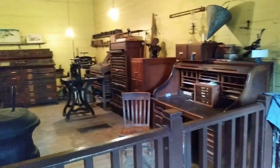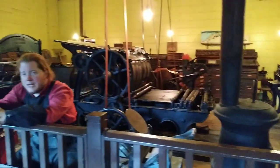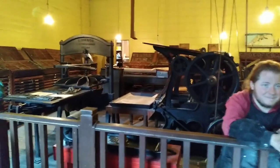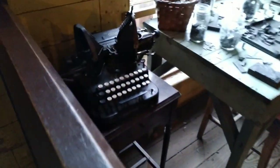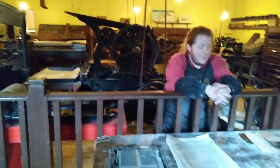So do you work here every day? I work weekends, about three to four times a week. Do you do papers for people? Right now we're just printing our paper, and then we do demonstrations for the others. We do print on a couple of our other plates periodically, and then we have field trips, and we do stuff with the kids when they come in. Cool.